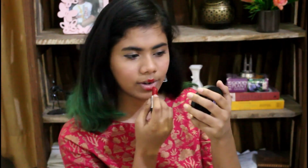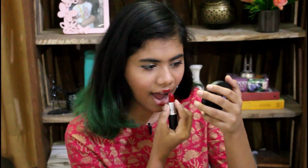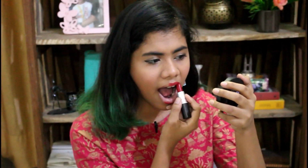Now this is a really helpful tip, I guess, to get the perfect outline, and I think everyone should definitely try this out. Alright, so I'm done with the lipstick, and this is way too dark, like really dark. This looks really good on Komal because she's kind of a girl boss.